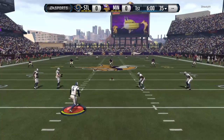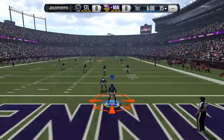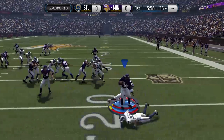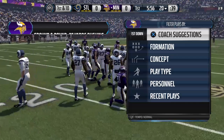Well, you know what? It's not always about the quarterback when you talk about NFL games. And here's a great example of it today. The game of football is still about the most physical team wins. And when you have running backs like this, the more physical team will win.